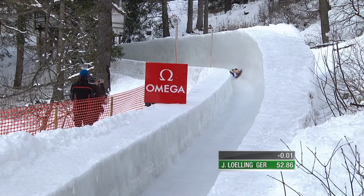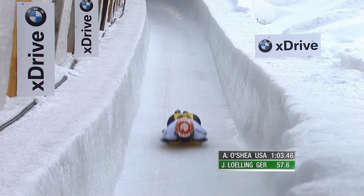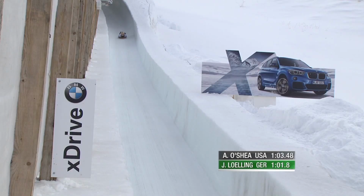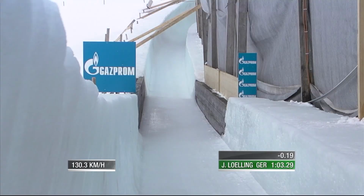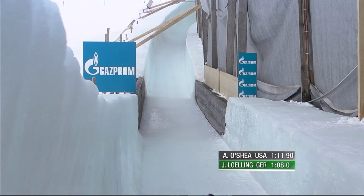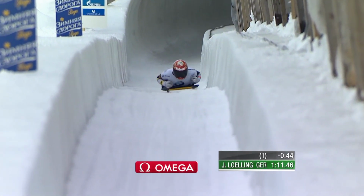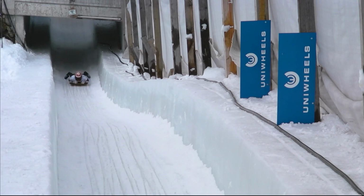Well, she has got mass and momentum, and here she comes from three tenths back at the second split. She's now a hundredth in the lead, 97.4, a kilometre an hour quicker than Annie O'Shea. She should be shading 1:30, she is. So she's going to take the lead for Germany. Lölling has been close but no cigar all year long. Now, could that put a smile on Jens Müller's face if a first-time winner was also a German?